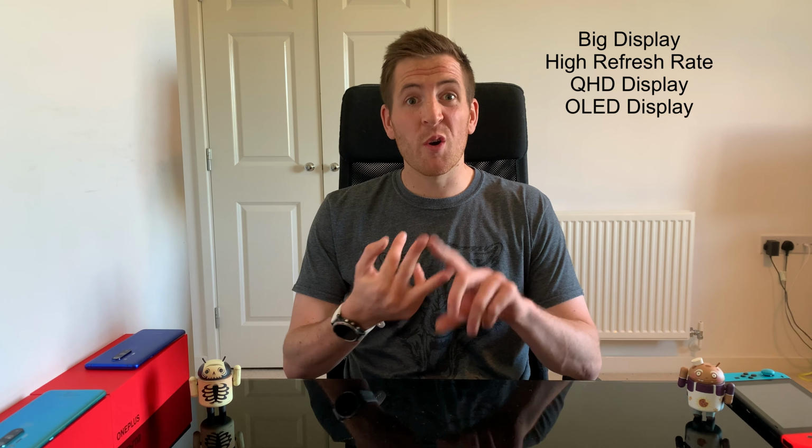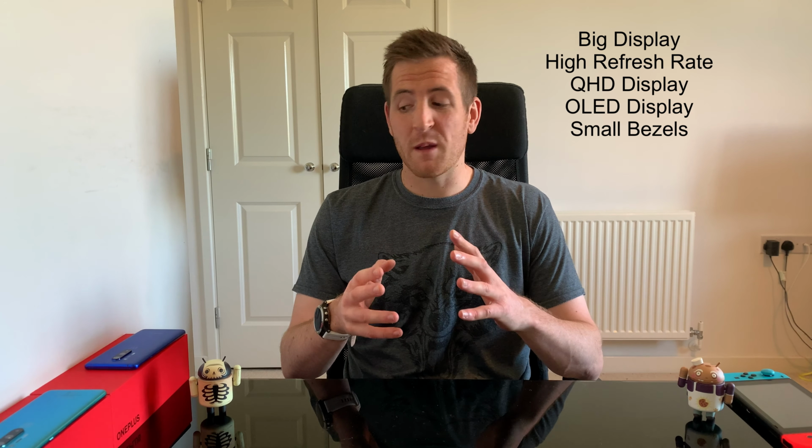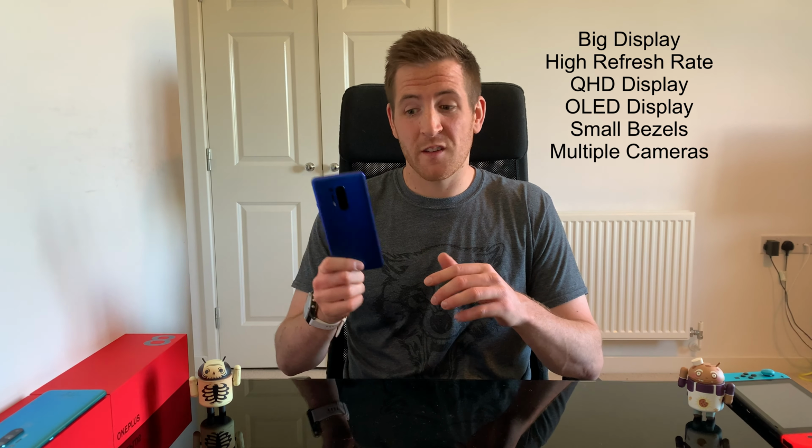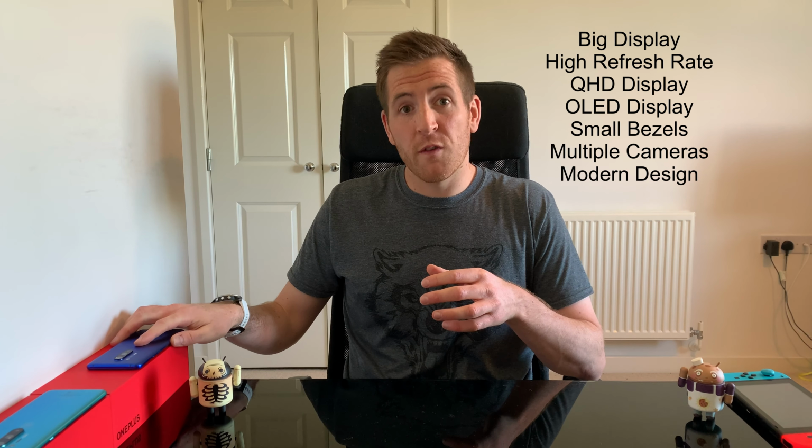However, it's not for everyone, and here's why. It's not for the spec hungry. Specs are not everything when it comes to iPhones, and most people don't care about specs, we know that. So that's why this phone will be perfect for so many people. It's not for people that want a massive display. It's not for people that want a high refresh rate display, or a QHD display, or an OLED display, or someone that wants tiny bezels. It's not for those people. It's not for people that want 3 cameras on the back. It's not for people that want an edge-to-edge screen. That's what these devices are for. High refresh rate, QHD. It's not for those people.